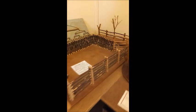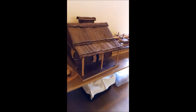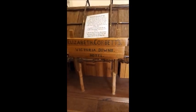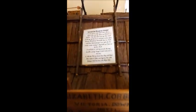Stockyards, oh no, poor cows, poor sheep. Dog leg yard. How cute is that? I mean, that's just unbelievable, hey? You go to all this trouble. And on this one here, we've got the band store in Roma Street. Looks like a little village, doesn't it? With all these little, look at the thatched roofs. The little rooms underneath. Elizabeth Corbett's Victoria Downs Hotel. It's amazing, isn't it?